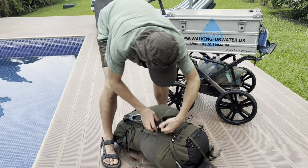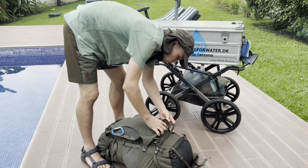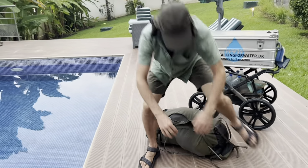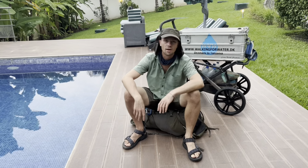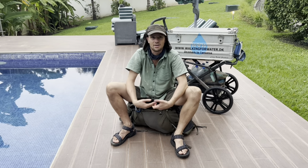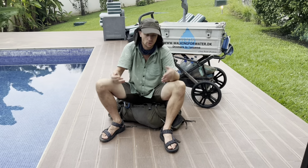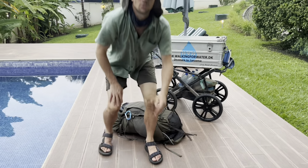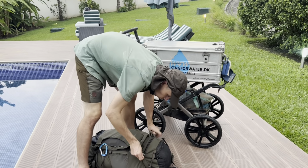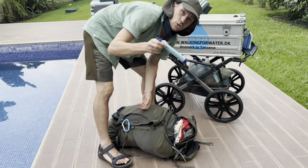Another good thing about having this kind of clothes and soft things in the backpack is that then I can use it to sit on. If I want to take a rest, I can sit like this. If I had my electronics or my food or whatever in it, it might get destroyed, but that doesn't happen with the fabrics. In the lower compartment of the backpack I have a LifeStraw.